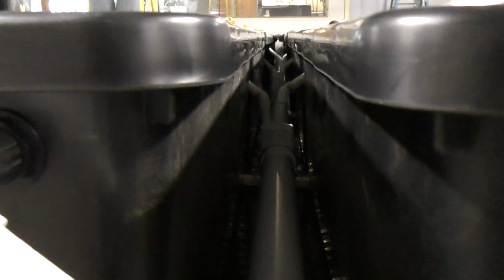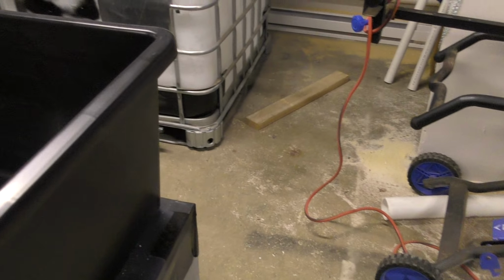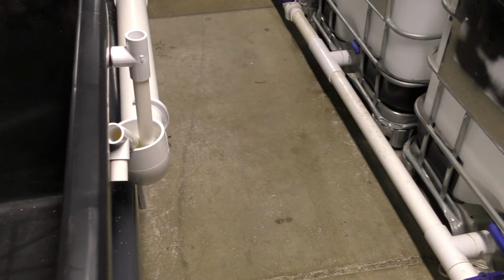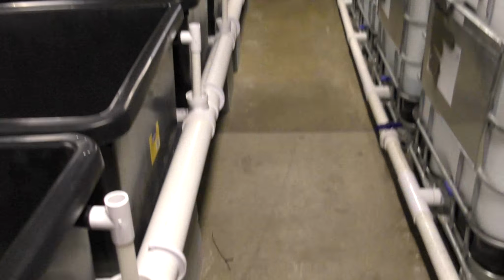going all the way down. First row's done, second row's done. This row's getting done, or this row, excuse me, this row's done. And it's really coming along.